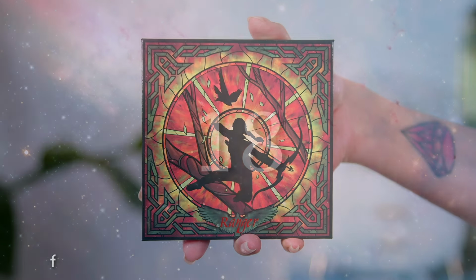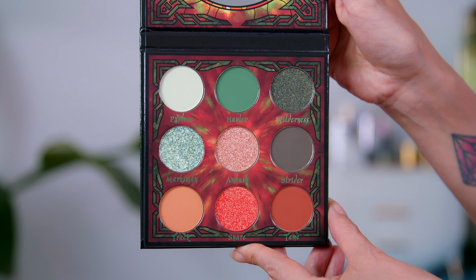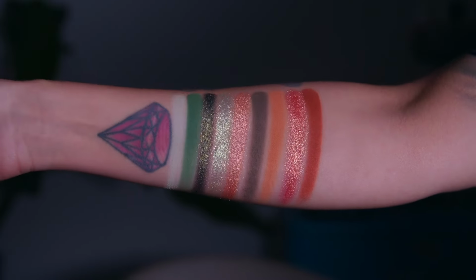Same goes for the next palette. This is so weird that I'm putting this so low in the ranking. I love this brand. It's just about the color story with this one. So number 18 is going to go to Fantasy Cosmetica, and this is the Ranger eyeshadow palette. I absolutely adore Fantasy Cosmetica. I love their formula. I think they make amazing eyeshadows, and I created some beautiful looks with this. But if I have to be nitpicky, and if I have to rank all these amazing palettes, this color story might just not be my favorite one.